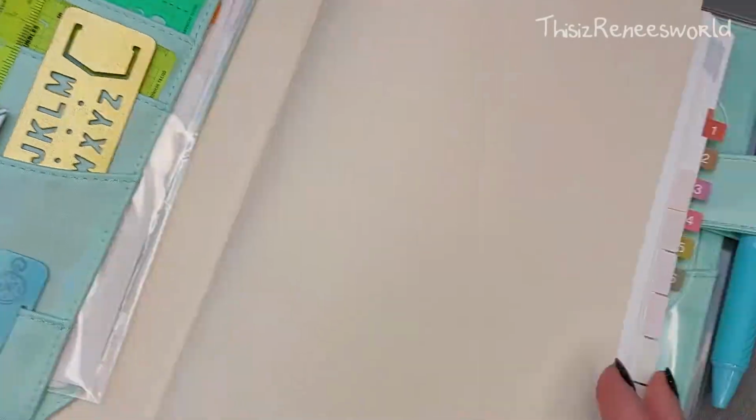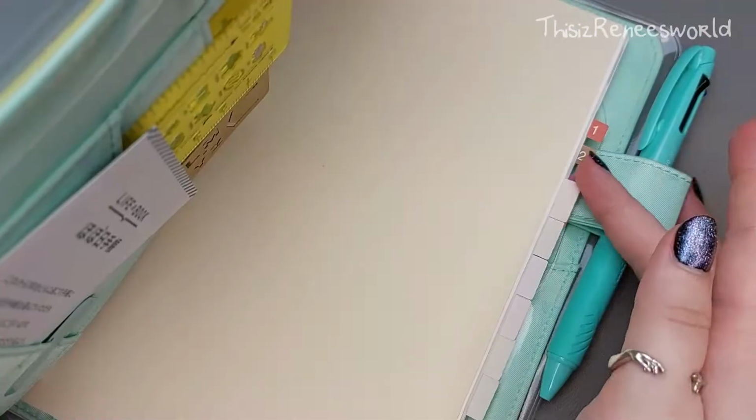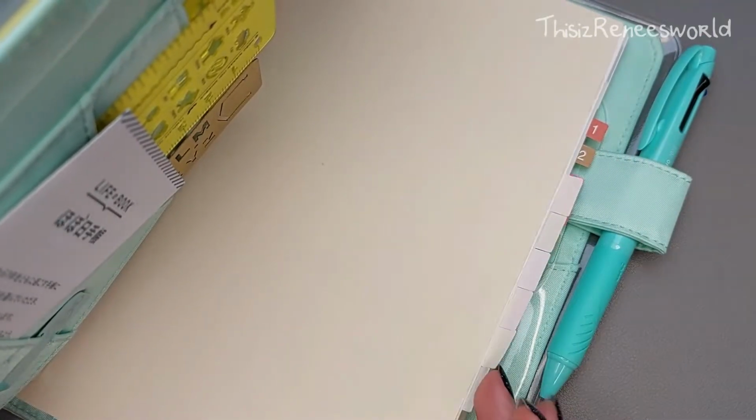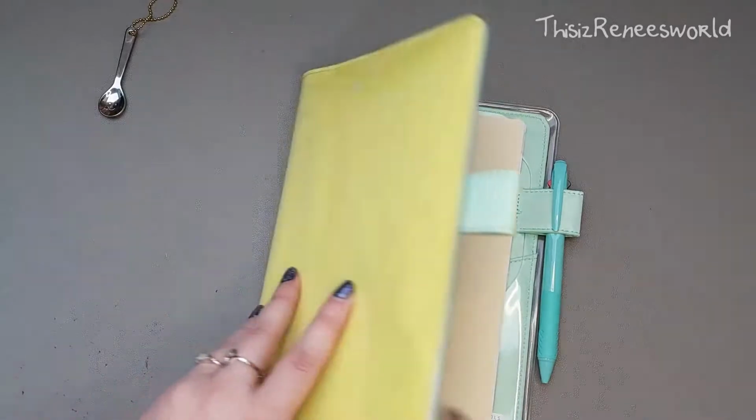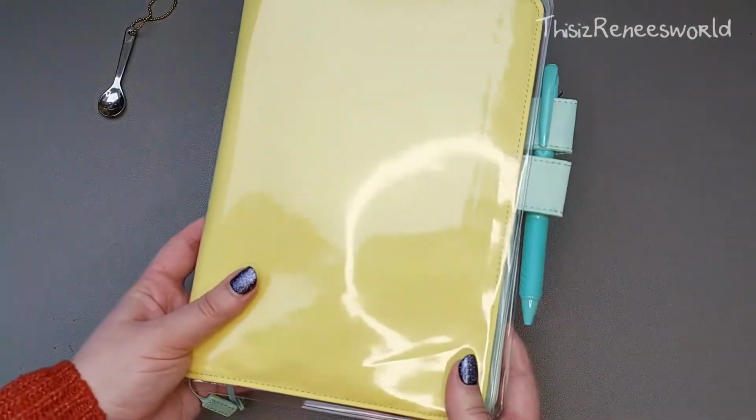And this is what the tabs look like. I also put some tabs on the weekly overviews so it's easier for me to find them. And I really like how they look. So that is my personal diary for the next year.